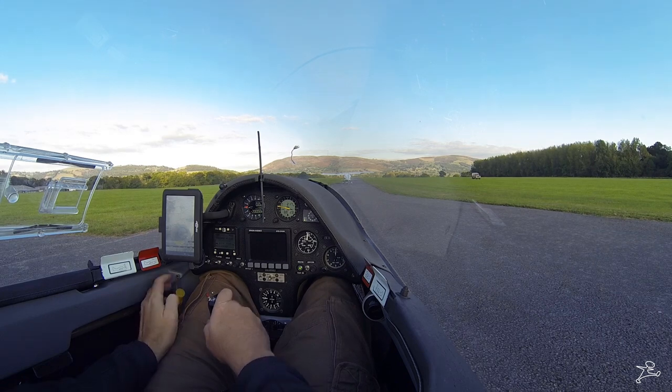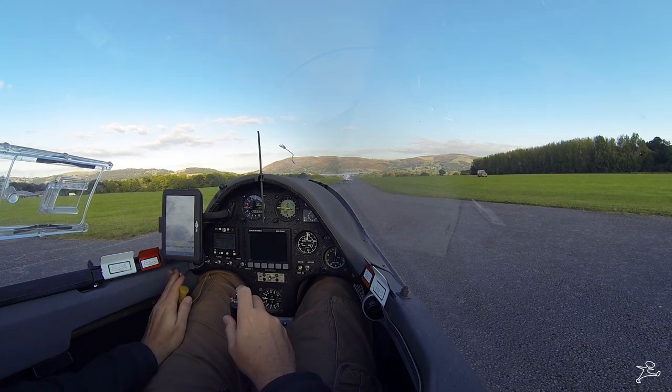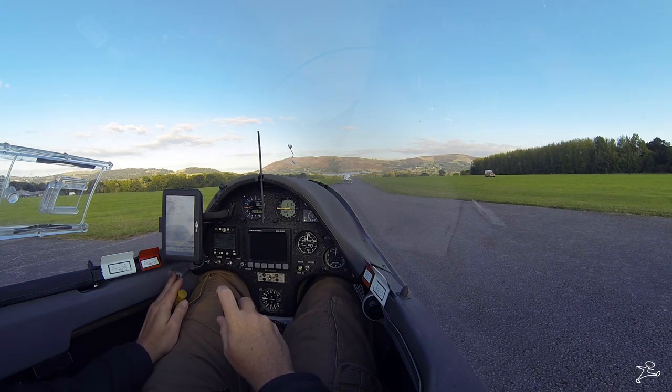Denby, first experience of an air tow. Should be fierce. All out.